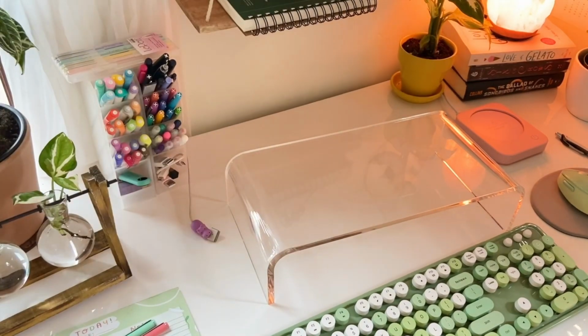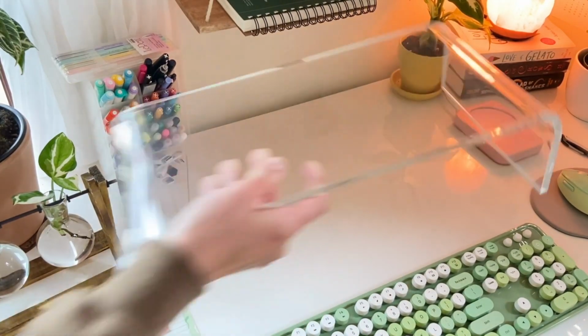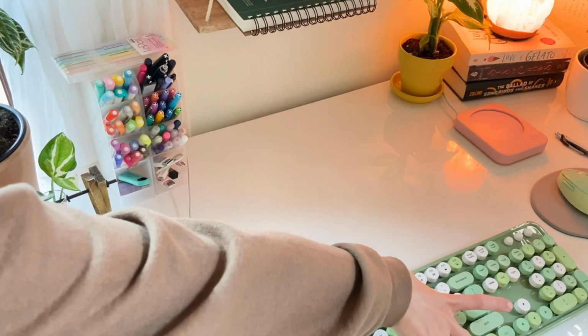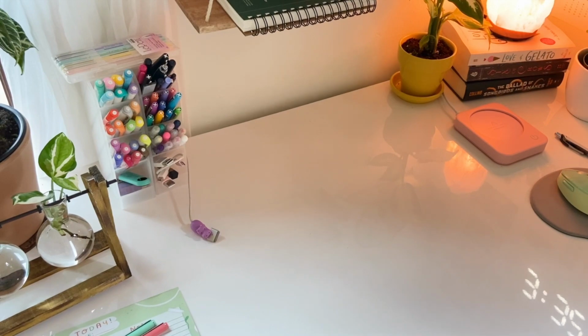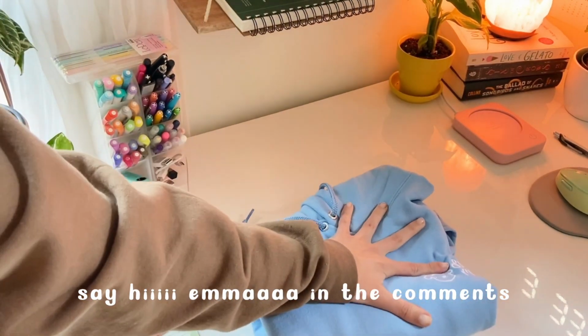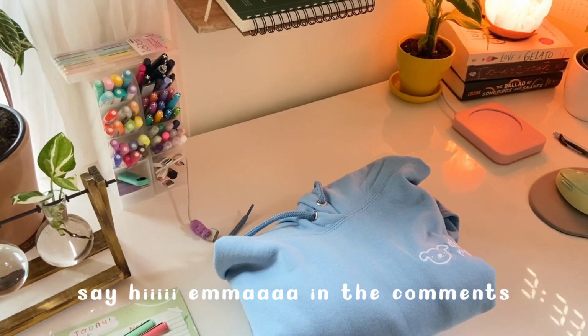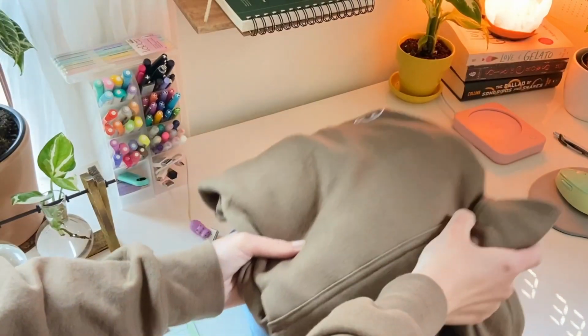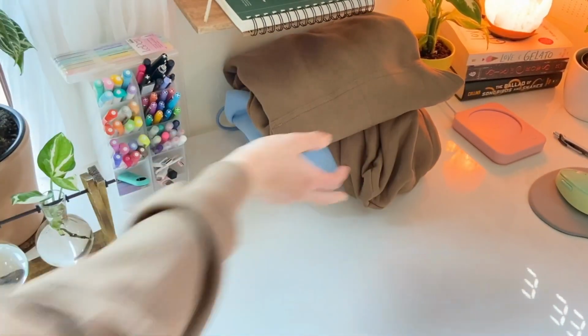I've got to clear everything off my desk to pack bigger orders like sweatshirts, just so that I can have a nice clean surface and things aren't getting in the way. This order is for a dear friend from Instagram named Emma, and she ordered 2 dog mom hoodies and some stickers of her dogs and then some other stickers that I sell. So I'm gonna just box this up for Emma.